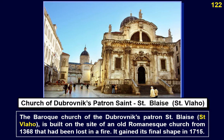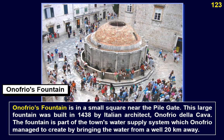The Baroque Church of Dubrovnik's patron St. Blaise, St. Vlaho, is built on the site of an old Romanesque church from 1368 that had been lost in a fire. It gained its final shape in 1715. Onofrio's fountain is in a small square near the Pile Gate. This large fountain was built in 1438 by Italian architect Onofrio della Cava. The fountain is part of the town's water supply system, which Onofrio managed to create by bringing the water from a well 20 kilometers away.